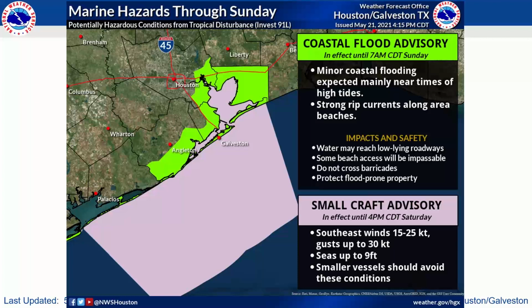issued a coastal flood advisory based on the factors I've just mentioned, and also a small craft advisory, there you can see in more of a pink color. The coastal flood advisory is until 7 a.m. Sunday morning. I'll show you some of the tide gauge forecasts in a moment, and you'll see why that is. Minor coastal flooding, especially near times of high tides, and then that concern for strong rip currents at the beaches.